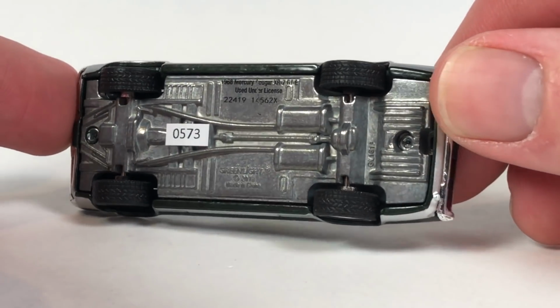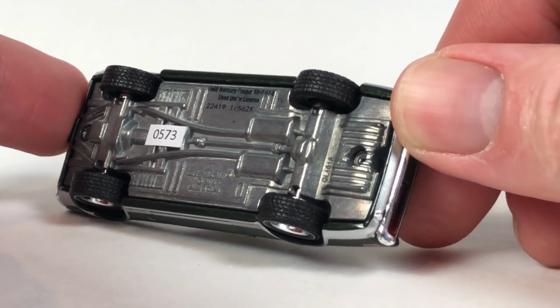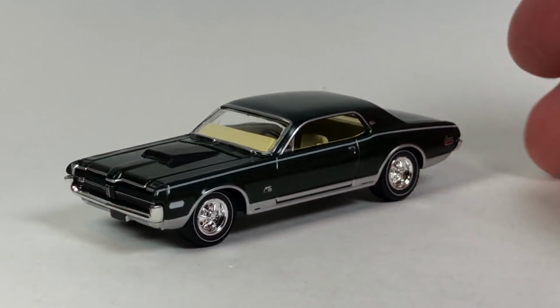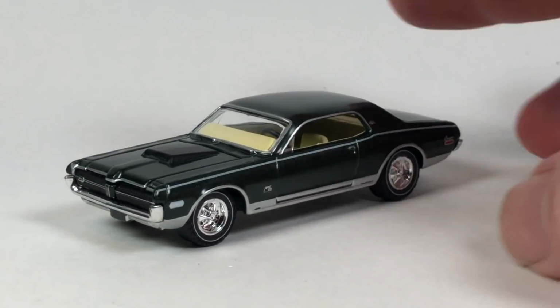Did we look at that? 573 is the serial number, and it looks like it's tooling number 161A. Which, if they put a letter after the number, that typically means there's going to be multiple versions of the tooling. And yes, I think there already has been multiple versions of this tooling out. So there you have it.